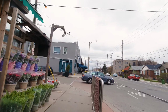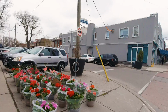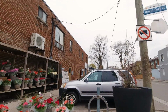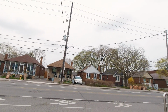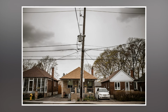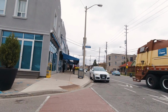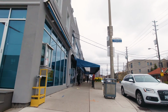Cool, cool. Flowers. Flowers are always in demand, all these things. The spring situation. Valentine's. Oh, look at those houses. I like that pole right in the middle of the shot. It's kind of like it's there and you can't get rid of it. And imagine you buy a house and then the city comes and puts a pole in front of your house.